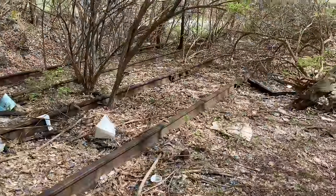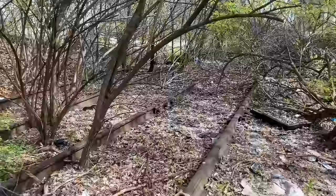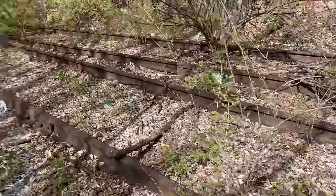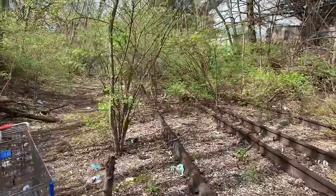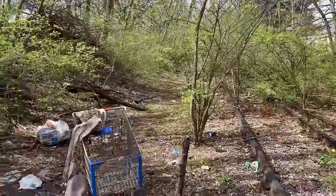Hey, check this out. There's a spur here. It's old and abandoned. The ties are totally gone. Look at this. There's two tracks right there. Comes down this way. Comes into one right down there. It's got a switch right down that way, a little ways down there.